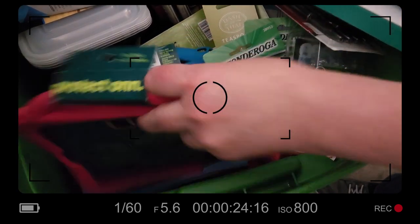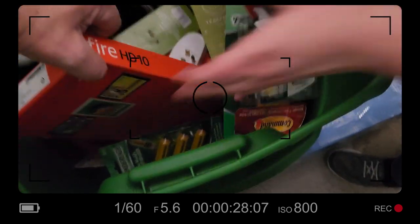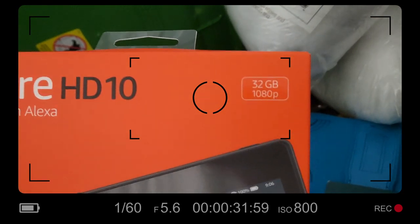So where's the iPad? Yeah, where's my iPad? I want my iPad. Oh, wait, gosh. Wait. What is that? Oh. Is that a fire? Is that what it is? No way. There's more than one, too.